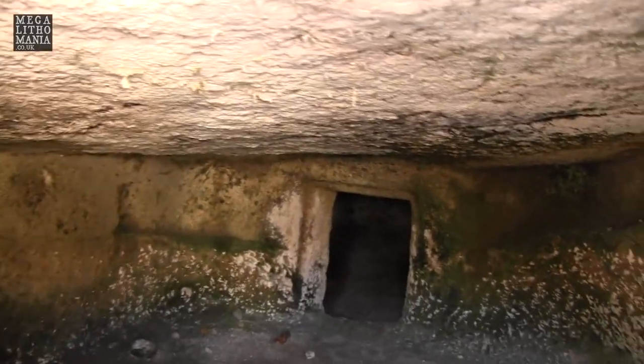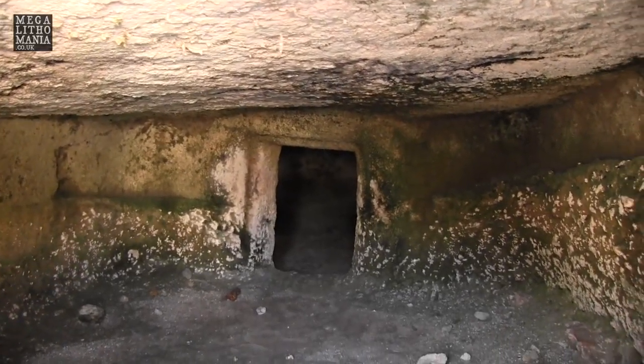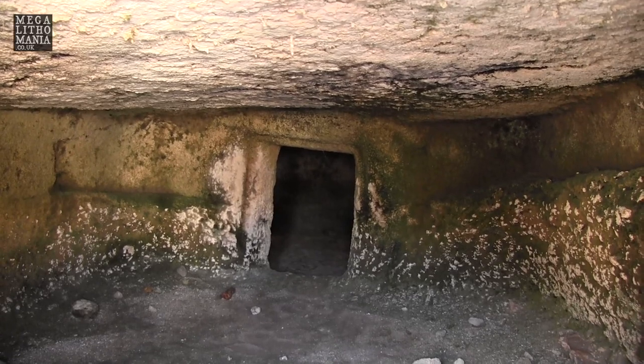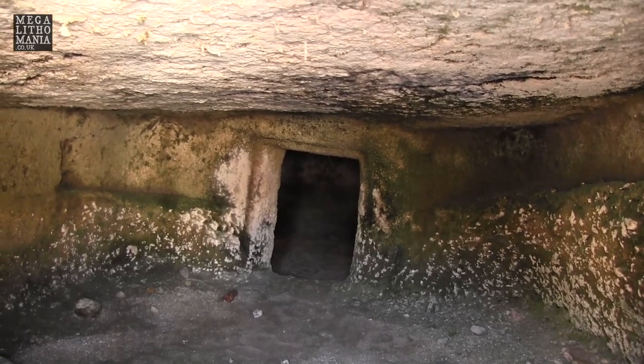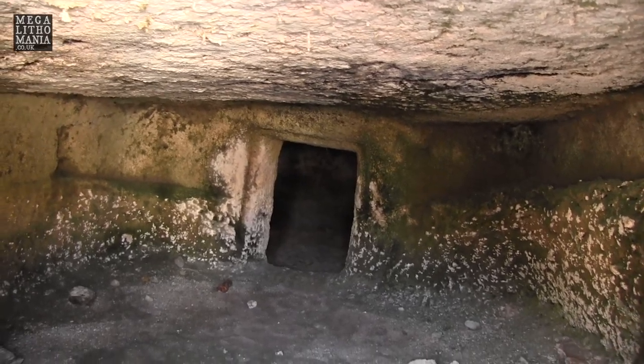Now you can see these are much more spacious. They're obviously still very low. But you can see the carved doorway there leading through to yet another chamber. And these go on for probably 500 meters, some of these, going across this entire landscape where the cart ruts are.